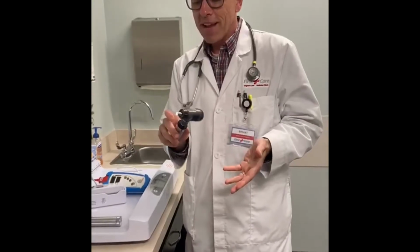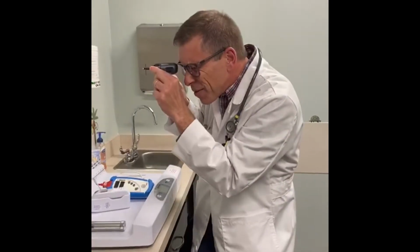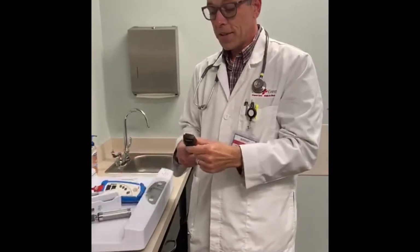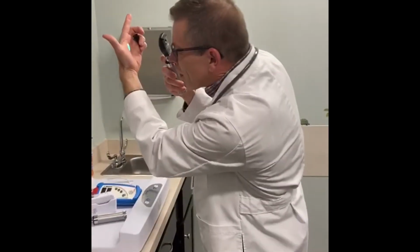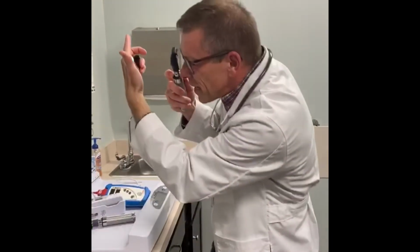And then to look in the ears, we may use our otoscope, okay? So we put one of these on the tip of that and look in an ear with our light. And then to look in the eyeball, we may use this little instrument that has a green light, and we get real close to look in the back of the eye to see if there's any problems inside your eye.